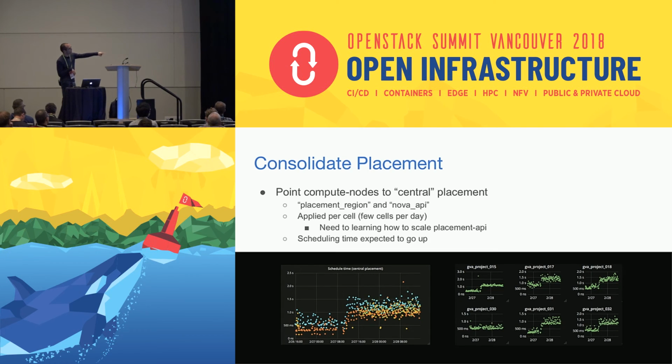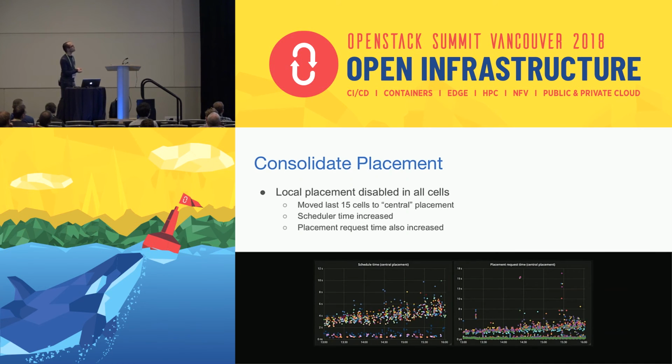In this graph, on your left, is the accumulation of all the cells. In the others, we see per individual cell. And there is one, the GVA project 30, that was not migrated, so the scheduling continues to be very fast. How we moved the local placements to the central one is basically changing the configuration in the compute nodes to point to the new region, and that's it. So we continue to do this cell by cell over a lot of days.